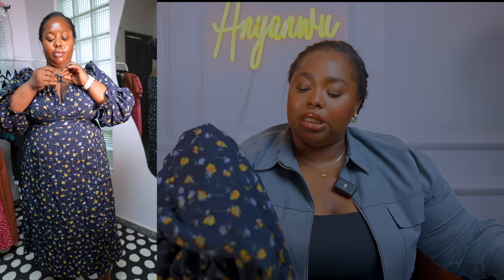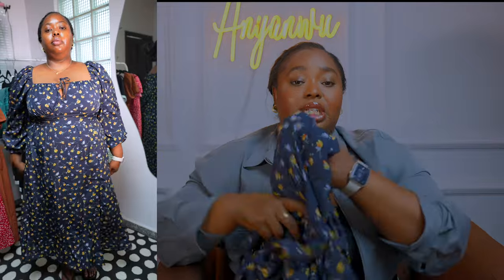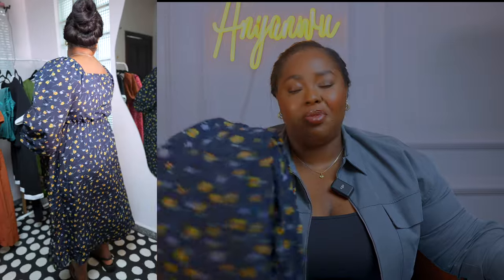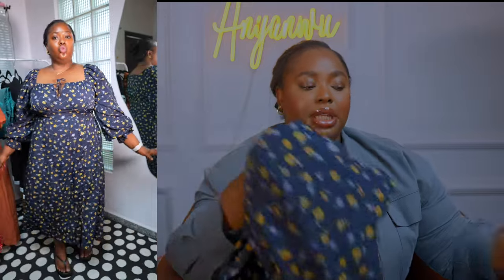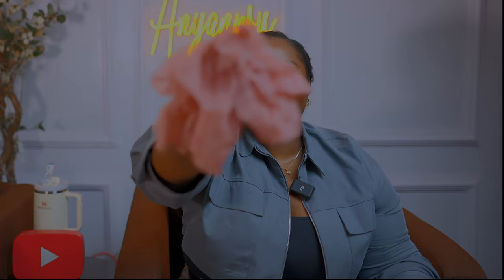It looks really nice. It's made of 100% polyester, so it is not stretchy. Get this in your size or size down, I would say. Just stick to your perfect size with this one. Love it. Accessories, I got this hair bow in nude pink.